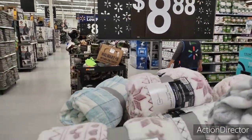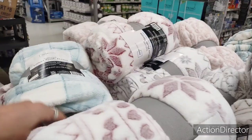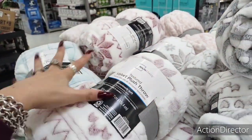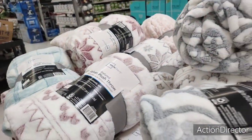Found the price, $8.88. Well, I didn't really find it. I just turned around and there it was, but okay. Anyways, cute present for under 10, or if you want to donate to shelters.